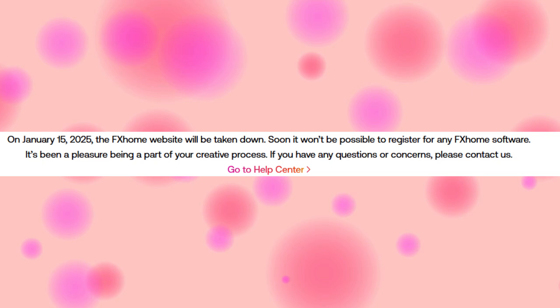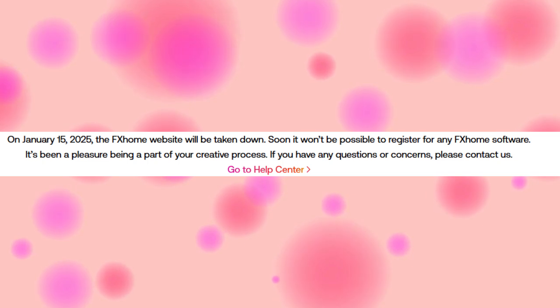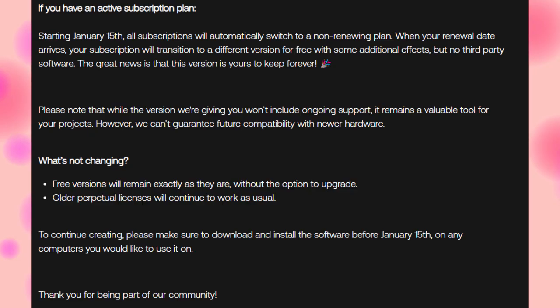For those not in the know, FX Home are like the OG people that kind of created HitFilm, i.e. my main editing software for my creative projects. Now, while this is very sad news, there is some level of good news that comes with it. Existing HitFilm users that already have the software installed are able to keep HitFilm, and are able to install it on new computers just as long as they have the installation files.